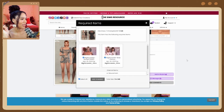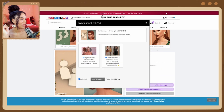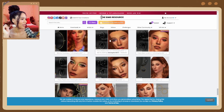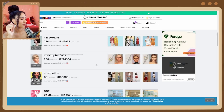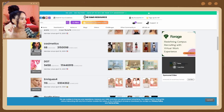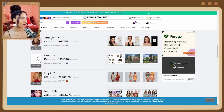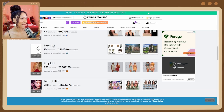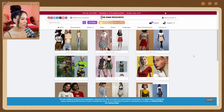Okay, Mr. Jewelry Man. These earrings. Oh my God. Oh, the little euphoria makeup. I love that. We're moving on from jewelry. Enough jewelry. Okay, some interior design. Oh, and hair, more jewelry, more interior design. I'm gonna try and be quick with it.